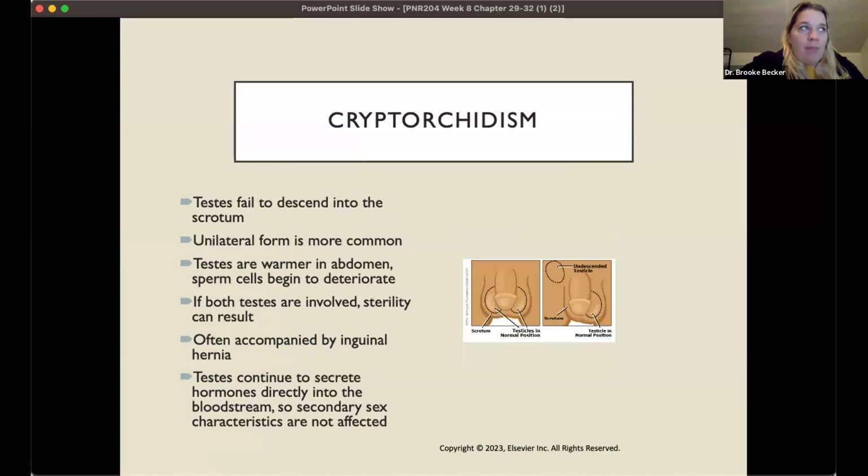Okay, cryptorchidism. So this is when the testis does not descend into the scrotal sac like it should. Okay, so it remains up in the abdomen. Typically, it's one side that's affected. Okay, it's not usually both, but it can be both. So testes are warmer in the abdomen, so the sperm cells then begin to deteriorate. So these kids are typically going to have struggles with fertility. Okay, even if it's resolved fairly early in life, it's a little less likely to have long-term effects on their fertility, but there's still that potential. Okay, obviously, if both testes were involved, then sterility can definitely be a factor.